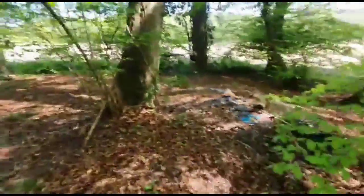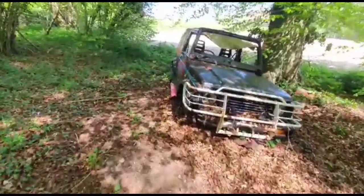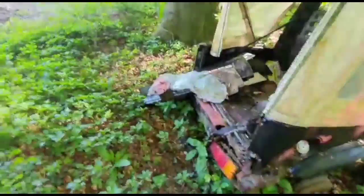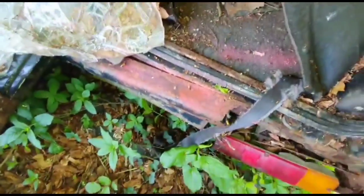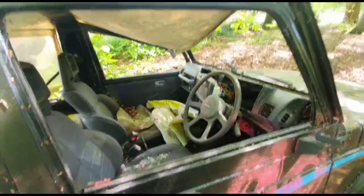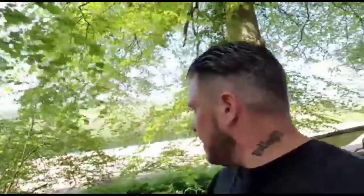And then over here, the pièce de résistance, as they would say in French. This old, I think it's a Suzuki Jimny. In fact, what is it? Yeah, it's a Suzuki. Yeah, pretty sure it's a Jimny. Yeah, this one I think has seen better days. I'm not sure this one's ever going to go again. It'll probably just be taken back by Mother Nature as she takes everything back. But yeah, nice little find on the way down to the World War II tank.